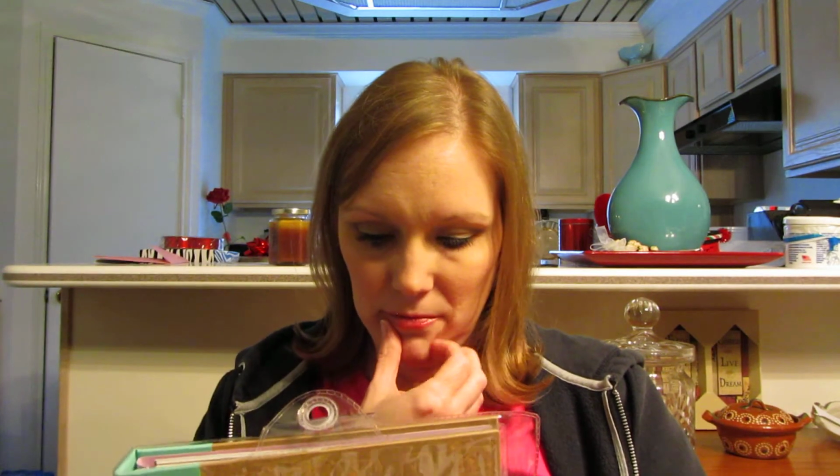The journals came in several different colors, and every color had a different theme to it. So I'm really looking forward to putting this book together and having my photo journal. I'll keep you updated on progress.